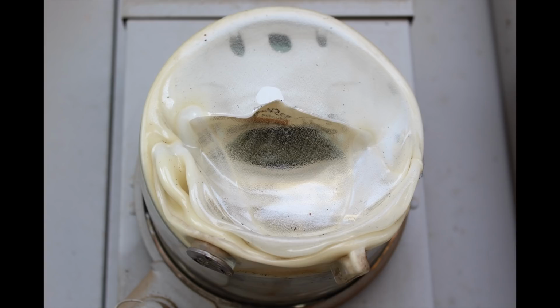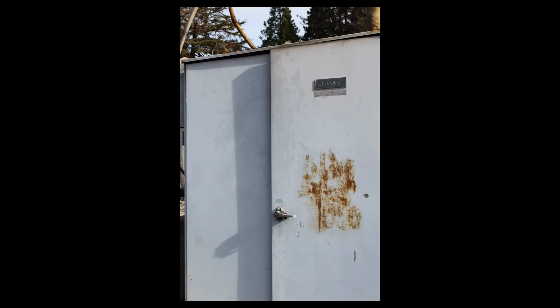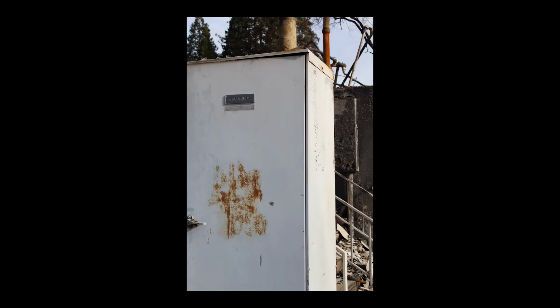We went to Pearson Elementary School, and there was a standalone electrical vault service where the electrical service came in for the school in a metal vault, untouched by fire, 360 degrees all the way around. We walked up to it, we opened the door, and in it there was a smart meter that had melted and fallen to the ground.